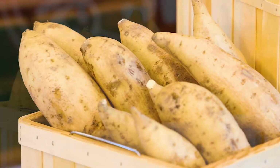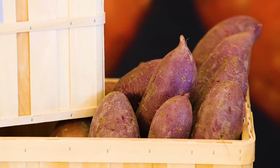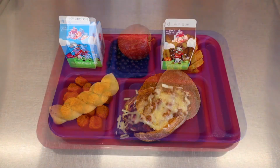And we're here to talk today about buying, storing, receiving, and cooking sweet potatoes. Hey Denise, take a look at these beautiful North Carolina sweet potatoes. They vary in color from white to orange, even purple. North Carolina sweet potatoes have a wonderful flavor from mild to the delicious sweet of these orange ones. And North Carolina sweet potatoes are a superfood. They're high in nutrition, they're very economical, and we can use them in a variety of ways in school meals.